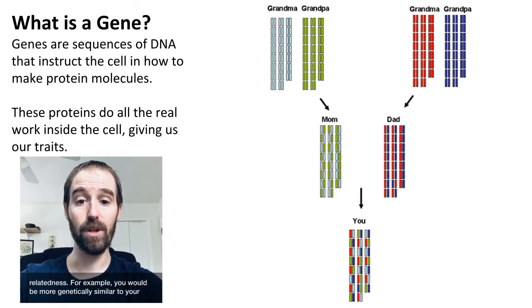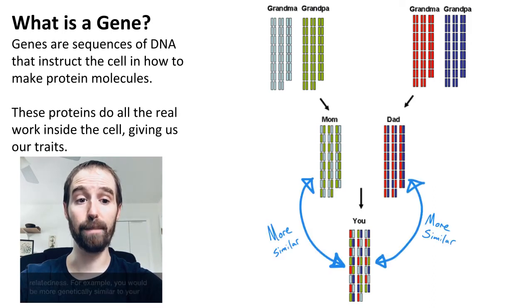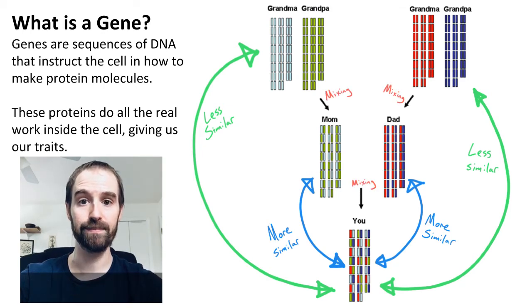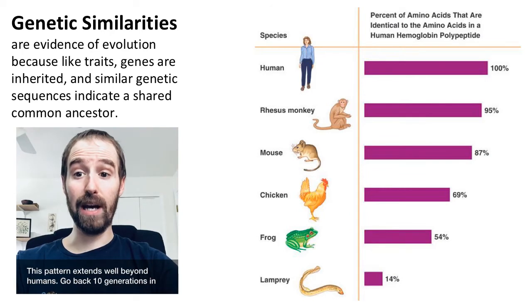For example, you would be more genetically similar to your parents than to your grandparents, and would be more genetically similar to your grandparents than to your great-grandparents, and so forth. The farther back in your family tree you go, the less genetically similar your ancestors will be to you due to random genetic mutations and the mixing of DNA that occurs during sexual reproduction. This pattern extends well beyond humans.